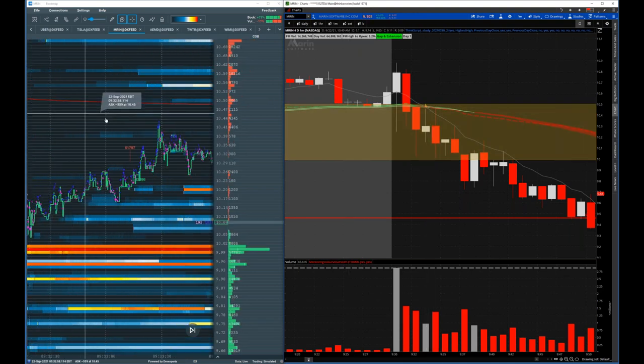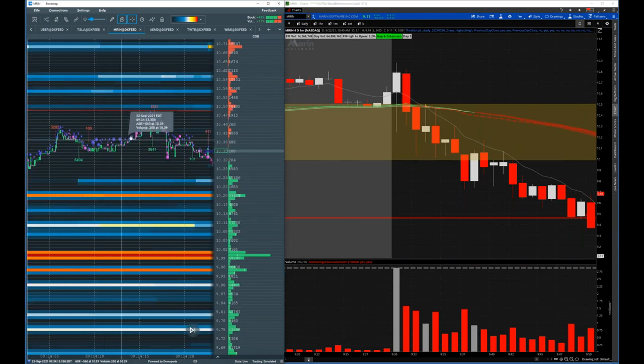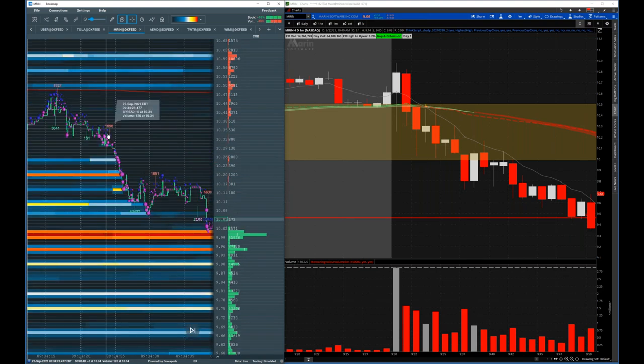We have the J lines, we have the VWAP. And you can see over here on Bookmap that we go directly into that 10.50. We have more resistance over here, 10.50, 10.55, 10.60, so 5 cents in 5 cents. They cannot break the VWAP.